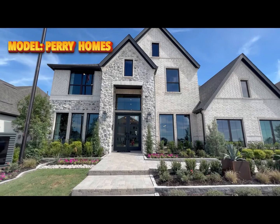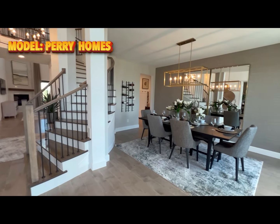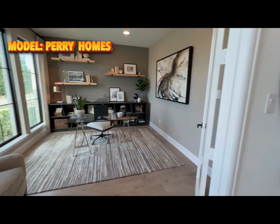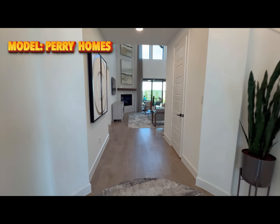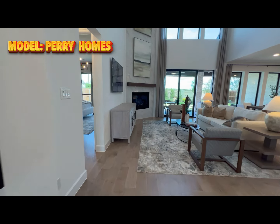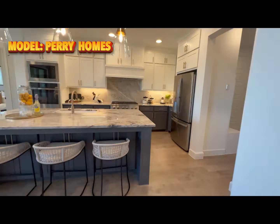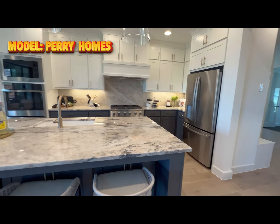Now, Perry Homes is also building here, and they have the 55 and the 65 foot lots. And everybody knows that I love Perry. Perry and Britton are the same company, and they're one of my preferred builders. I personally built with them, and they make an extremely good product. And they are our only builder in DFW that offers a 2-year warranty versus the 1-year warranty. And I had a great experience. The customer service was amazing, and it was a 5-star for me, so I highly recommend them.